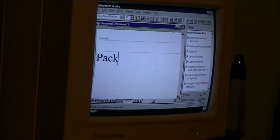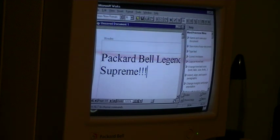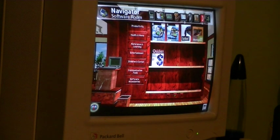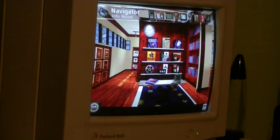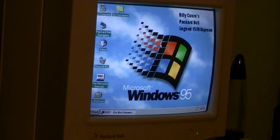So, yep. Wonderful computer here. I believe I've had it for 9 years. I'm going to have to give it a big birthday party next March for when it's 10 years old. Well, not really 10 years old. It's 10 years since I first got it.